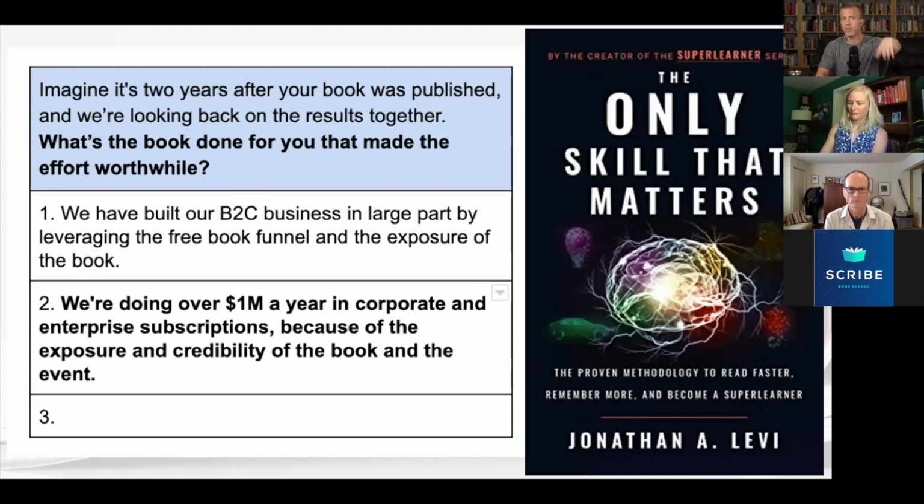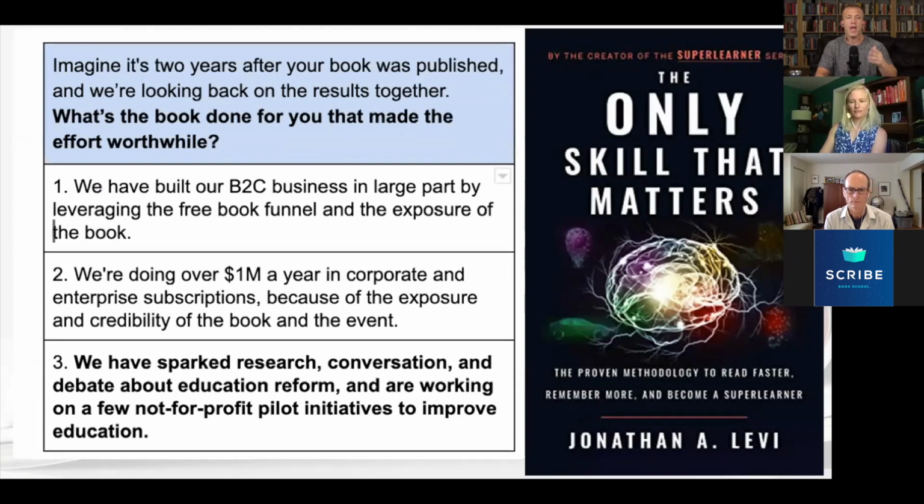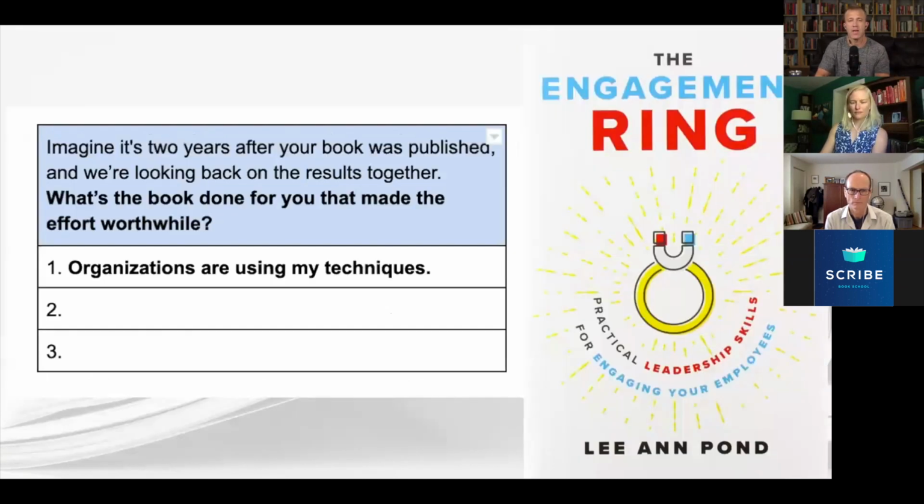He's not like, the book's going to make $1 million a year. He's using a book as part of a funnel system, right? And then we spark research, conversation, debate about education reform, and are working on a few non-for-profit initiatives. All reasonable, all achievable. Now let's look at what Leanne said.